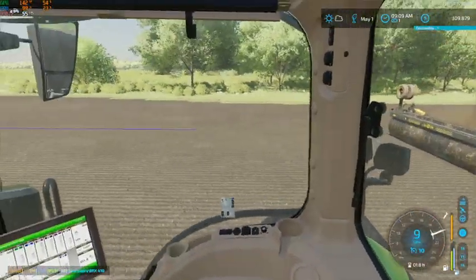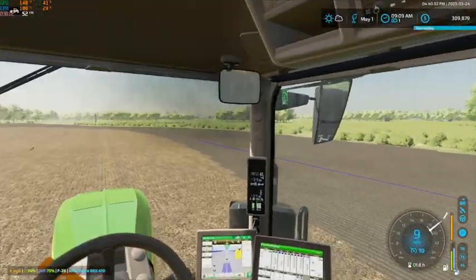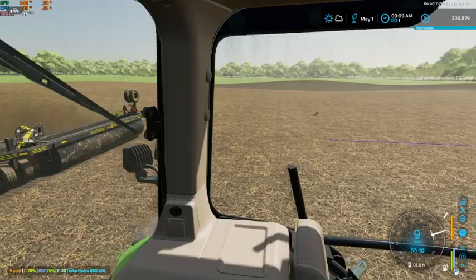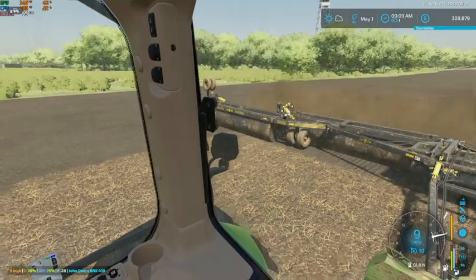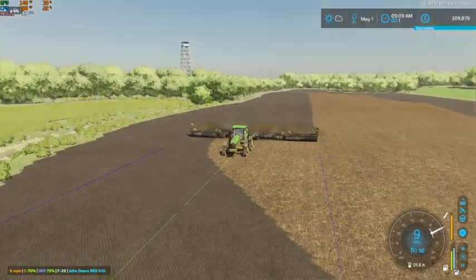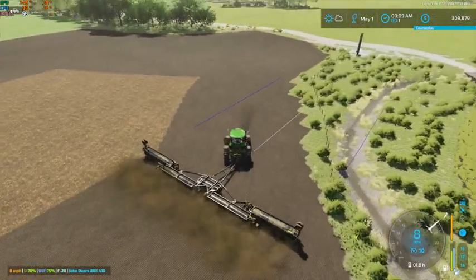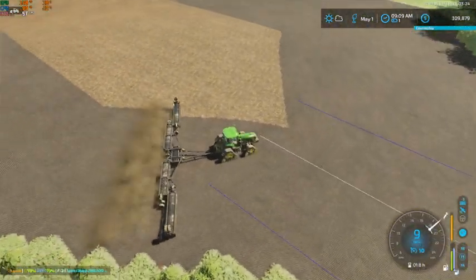I think we could use a little bit more horsepower on this, but I think she'll do all right. About two more passes and we'll be done and out of this field already, which is very nice. Definitely going to help us with getting things done a little faster around here.